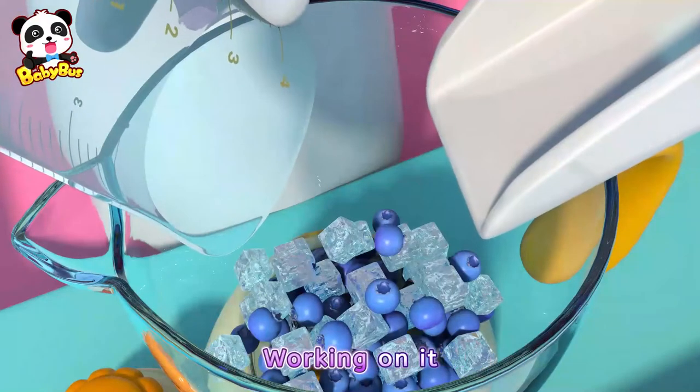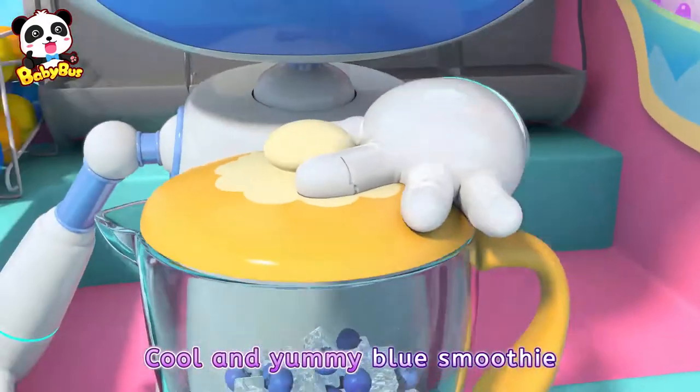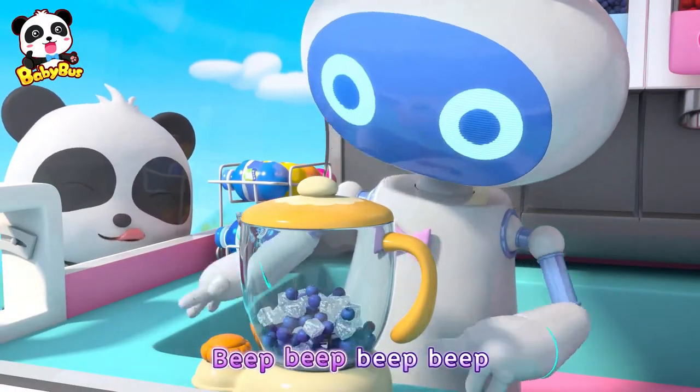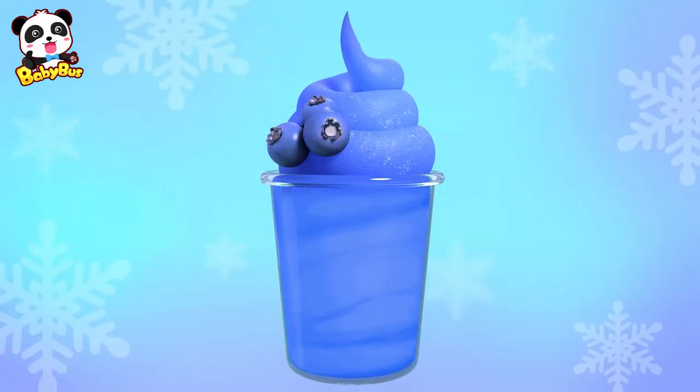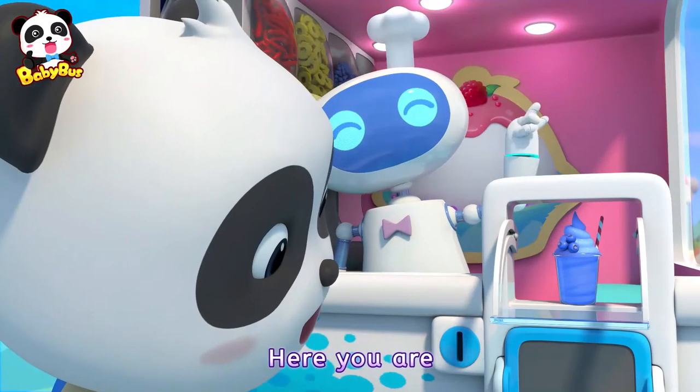Beep, beep, beep, beep, working on it. Cool and yummy blue smoothie. Beep, beep, beep, beep, working on it. Wow! Here you are!